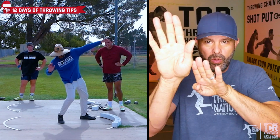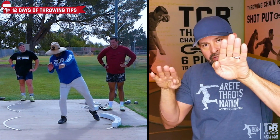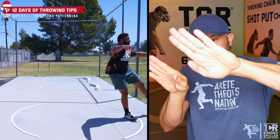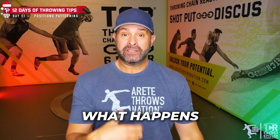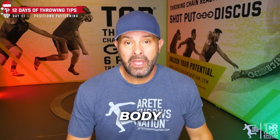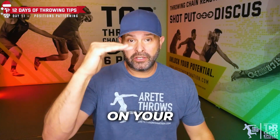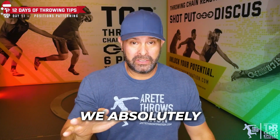Something as simple as being in heel-toe position, block leg toe in line with the delivery leg heel, so when you're lined up and your feet turn into the throw, your hips can easily turn and face the throw. And when you have yourself toe to toe, you're blocked out, you can't get around, and you're going to tend to open up. What happens if that's one of the things you've learned? How your block leg was set up like this, you can never turn, and you'll always open your upper body too much, which disengages your legs and causes a massive limitation on your potential and a limitation on improvement and distance. Two things we absolutely don't want.